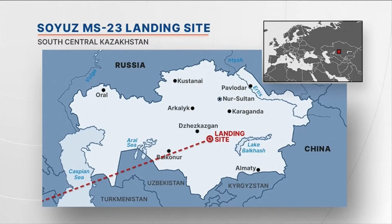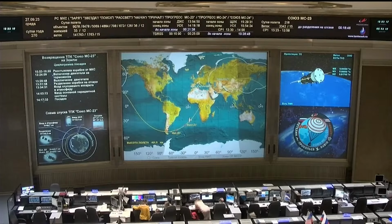The weather at the landing site right now is showing broken clouds at about 6,000 feet, light winds, temperature around 69 degrees Fahrenheit, and some rain showers in the area. So it is questionable as to what our visibility will be of the spacecraft descending under the parachute. We'll stand by, of course, and as soon as we have video from the landing site, we'll bring it to you. We're about 44 minutes away from touchdown.